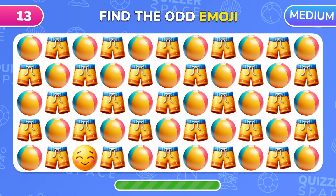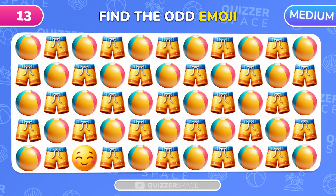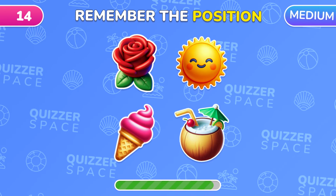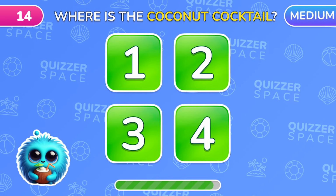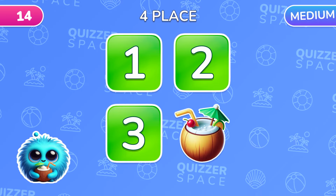How about this level? Can you find the odd emoji among the beach shorts and beach balls? Hey, there it is at the very bottom. Photographic memory test. Remember the positions of four emojis. Ready? Now recall under which number was the coconut cocktail? The coconut cocktail was under number 4.